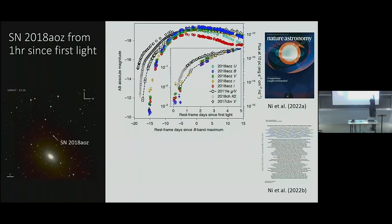There's Ni et al. 2022a, which actually made the cover of Nature Astronomy in May. And this one is about the early detections of the supernova. And then there's a follow-up paper, Ni et al. 2022b, which is about the follow-up observations and further constraints on the supernova's origin.